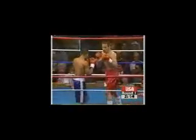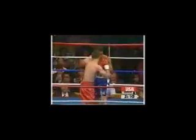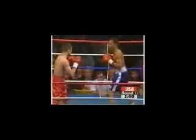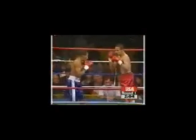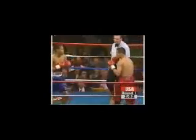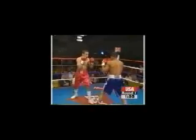Billy Coddington, a fighter that I've heard a lot about, coming up through the ranks in the amateurs, made it all the way to the finals in the 1993 National Golden Gloves. He had a 70-10 amateur record. He describes himself like a boxer slugger. His best punch, he says, is the right cross. There it is. Billy Coddington.